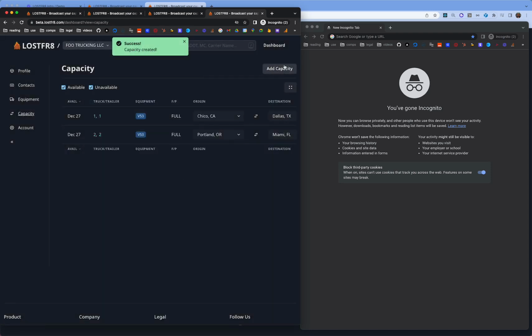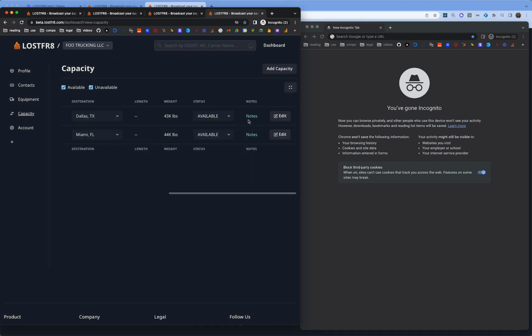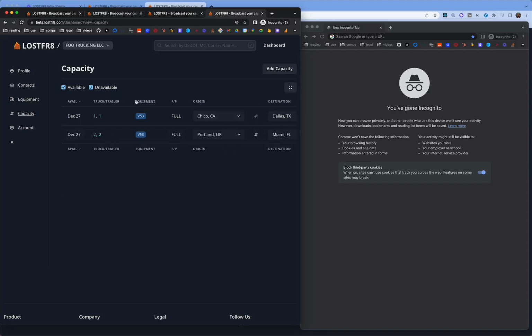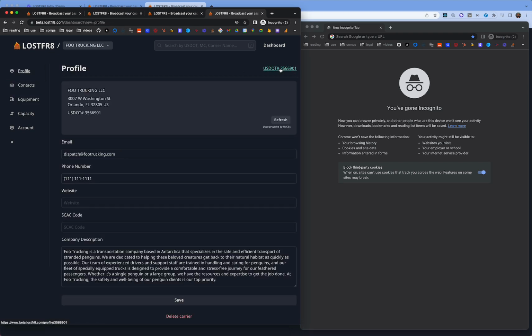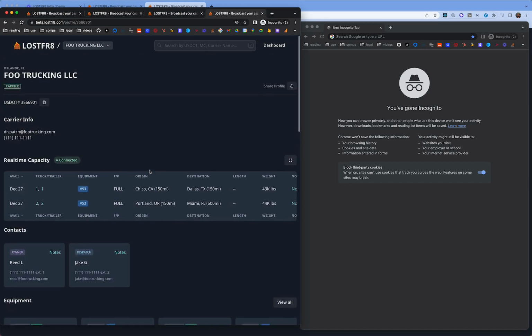All right, so now we've created these, and these postings are more or less supposed to be permanent. The intention here isn't to frequently delete these. It's really just about keeping it up to date. As soon as you move it somewhere, update it, and that way anyone who looks at your profile will always have an up-to-date picture of your capacity. So let's go ahead and go to the profile, see what it looks like. You'll notice, go back to the profile tab. I press this link right up here. Brings us to our profile where we can now see everything we just did.